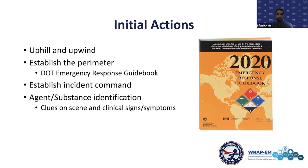The first arriving unit should establish single agency incident command and then transition to a more unified command as more agencies arrive. Identifying the agent or substance should be attempted immediately, because there's a lot of things that depend on that: the expected health consequences of exposed victims, the risk to rescue personnel, appropriate selection of PPE, decontamination procedures if they are required, and initial treatment.